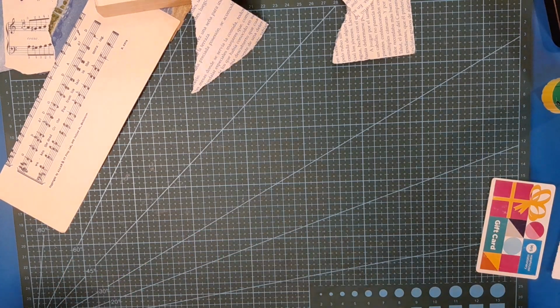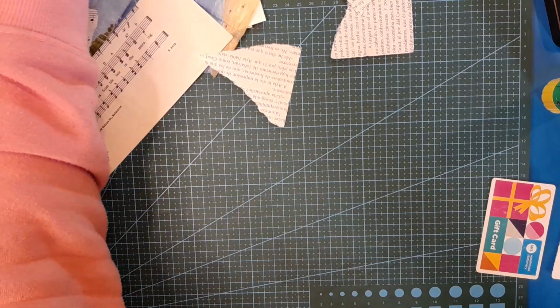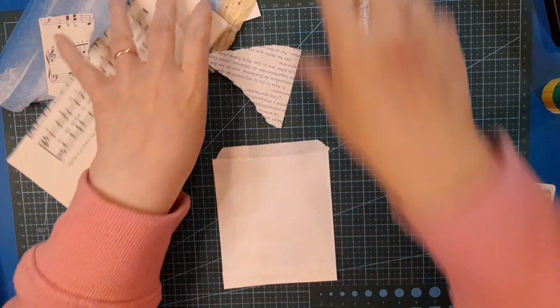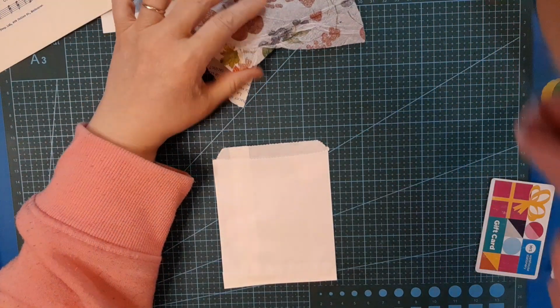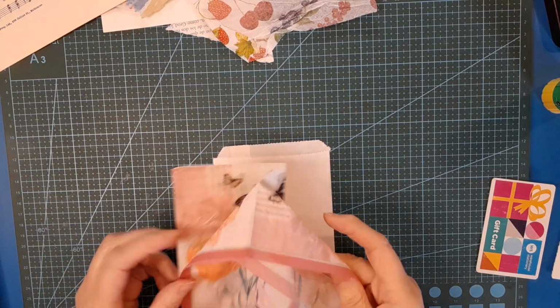I haven't got a wet wipe to wipe my fingers, so I'm just going to have to live with sticky fingers at the moment. Let's grab another bag. Are we going on time? Yep, we're okay. Right, let's use this one because it's just the one that I grabbed out of the pile.